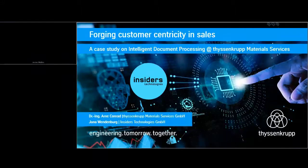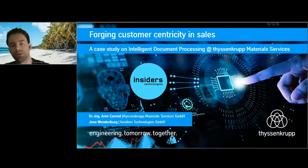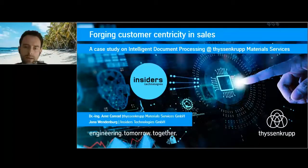Yes, thank you, Jordan, for the introduction, and welcome everyone. My name is Anna Conrad, and I'm here on behalf of thyssenkrupp Materials Services to tell you about how we use intelligent document processing in sales to support our company's mission, which is to make a customer's success our top priority and become the go-to partner he needs to shape the solutions of tomorrow. And this has been and still is quite a journey. So I hope to provide you with some insights today and show you what makes the solution we have in place and the partnership we went into with Insiders Technologies so special for us and how it contributes to our global success.